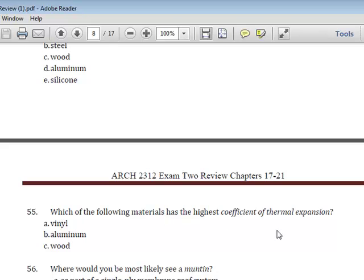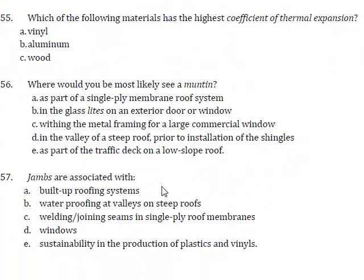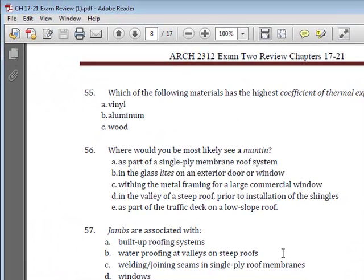What about this one? Which of the following materials has the highest coefficient of thermal expansion? Wrong. A, vinyl. That's right. We saw that in that chart in the slideshow. What are joints associated with? Built-up roofing systems? Waterproofing at valleys and on steep roofs? Welding joining seams in a single-ply roof membrane? Windows? Or sustainability in the production of plastics and vinyls? D. That's pretty obvious.